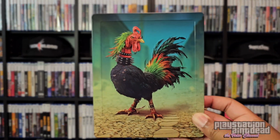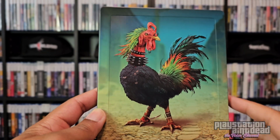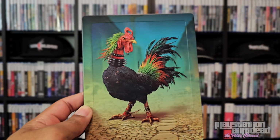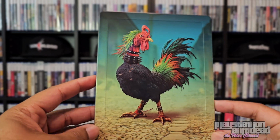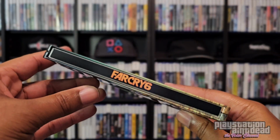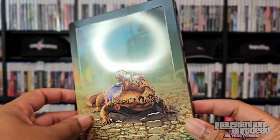Next up, this is the Far Cry 6 Steelbook. This one came with the Ultimate Edition. There's actually, let me see, three different Steelbooks for this game. This one came with the Ultimate Edition, which is available through GameStop here in the United States.